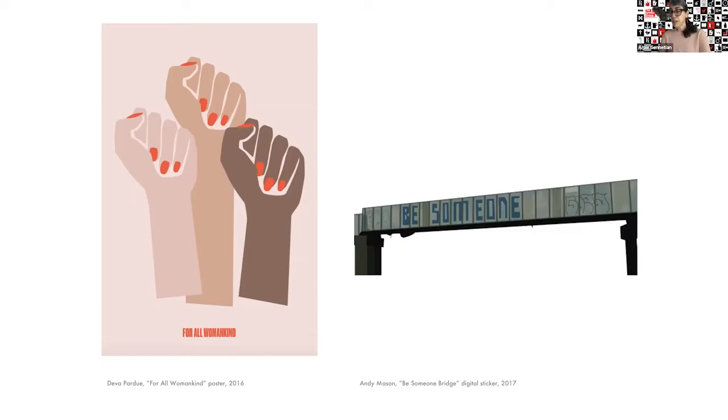The Be Someone sticker was created in March 2017. Mason stated, "This rail bridge in Houston was graffitied with Be Someone as a way of encouraging people to make a difference in their lives." Andy said that he really loved seeing this driving toward downtown and wanted to include it in his stickers. Slide 43, please.